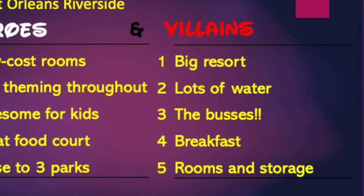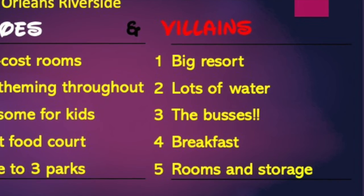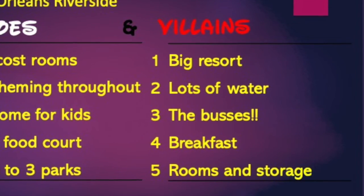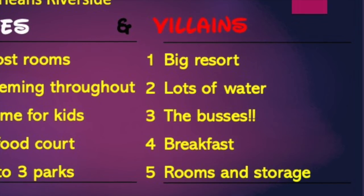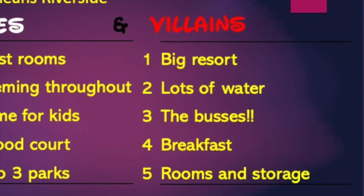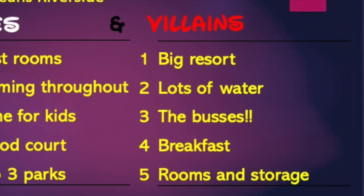Number 4 is the challenge of breakfast, and it may not be a challenge for you. You will be a long way away from the resort centre, so I always recommend do take advantage of the in-room fridge if you've got one, and have yogurts, fruits and snack bars or cereals to get people started in the morning rather than trek all the way to the centre. For the adults, you will have a coffee machine in your room, so your morning cup of joe is secure.